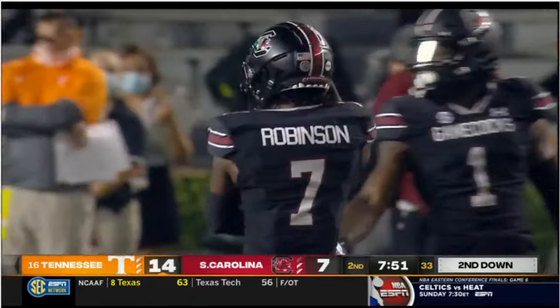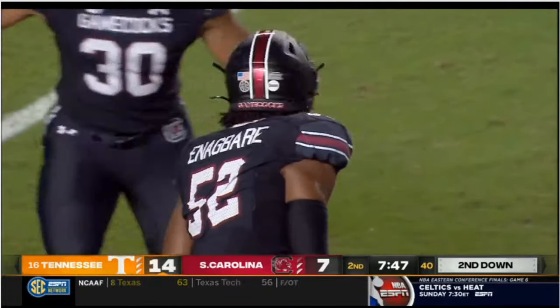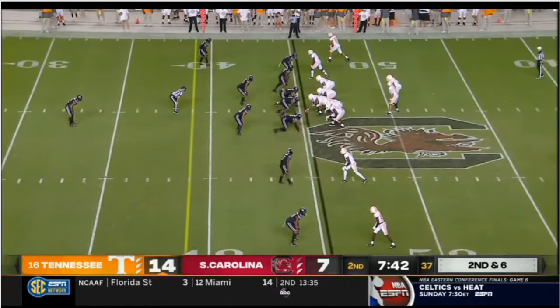Well, you get the negative yardage play, you force them behind the down and distance, and then you let the offense out of the trap. Give them a free first down and the 15 yards.